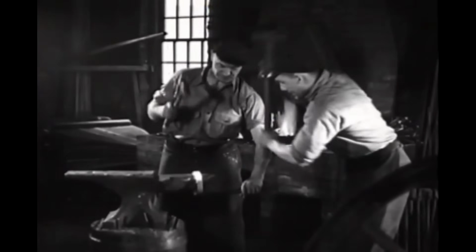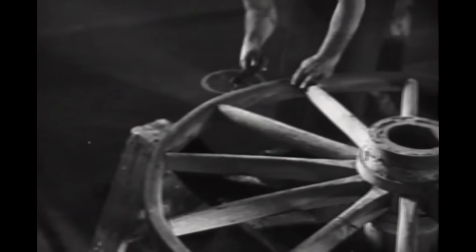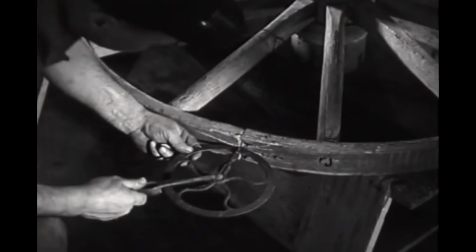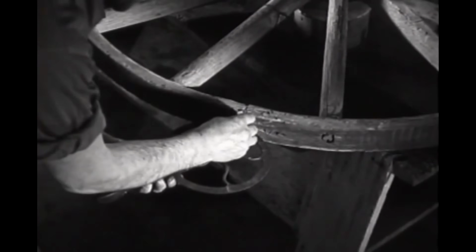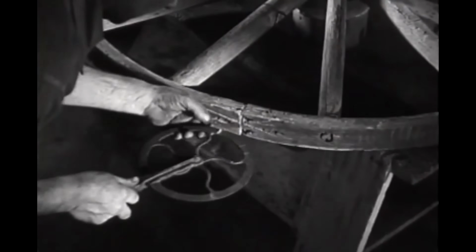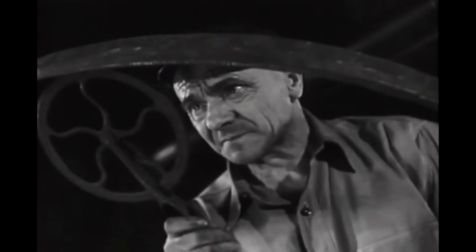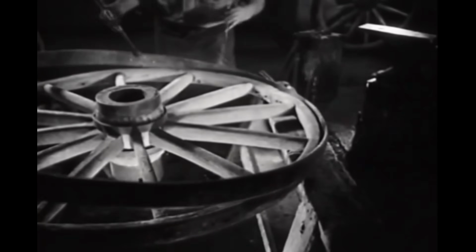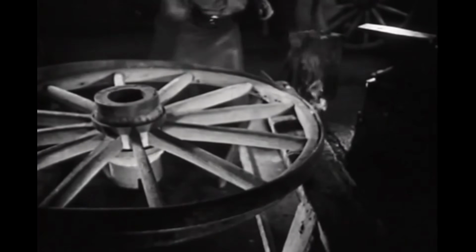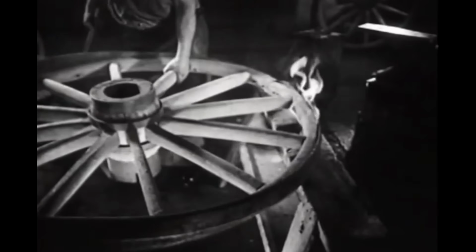a new continent. But civilization rolled west on such wheels as these, and crude as they were, the wheels were strong and durable, because craftsmen have always appreciated the need for accuracy. Blacksmiths used what was called a traveler, one of the many forerunners of our accurate modern gauges. It helped him make the steel tire fit the wheel. But even with the help of the traveler, the job was a tough one.